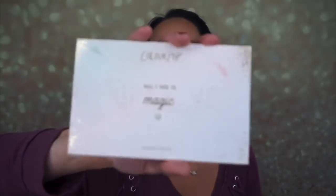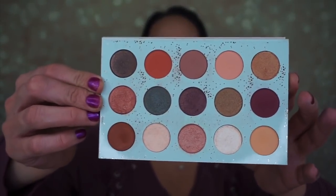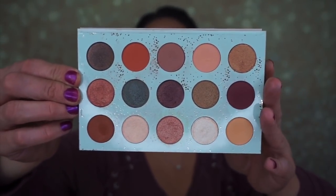I have the ColourPop All I See Is Magic. I got this in a BoxyCharm, and I use this quite often. It's really pretty. I really like this palette a lot, actually. I picked this up quite often to use it.